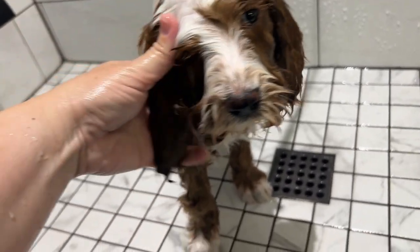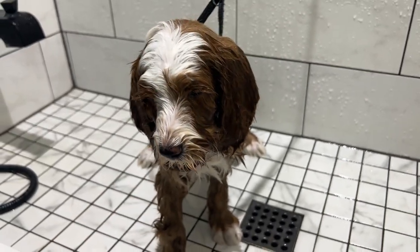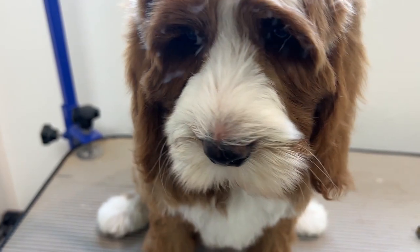So we've got them all bathed up, rinsed out. Now we gotta get them all squeegeed. And now we went ahead and towel dried. And now we're blow drying, but he is doing a fantastic job. So here he is all blow dried out. And here's all the hair.